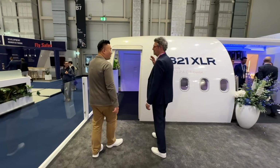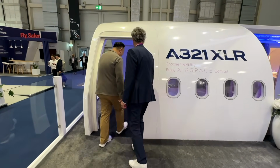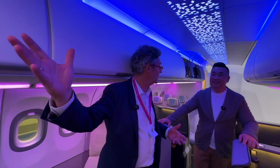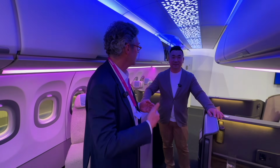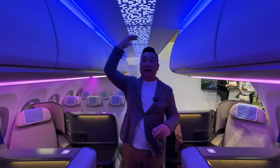That is the extra long range. That is a game changer. Okay, let's go in. The A321XLR. Quite something here. You've got lots of options here. Here in the XLR, from the single aisle, we have the same features just shown in the wide body. So we bring the wide body comfort of Airspace into an XLR, enabling that 11 hour long distance flight with a single aisle aircraft. I hope this is real.